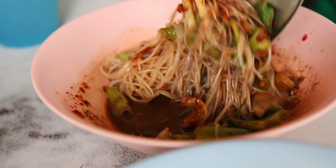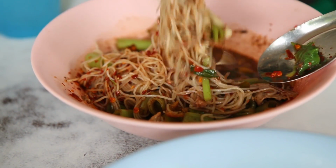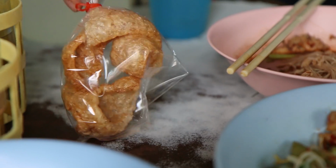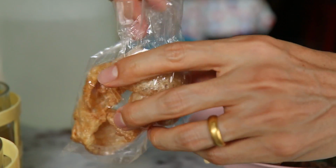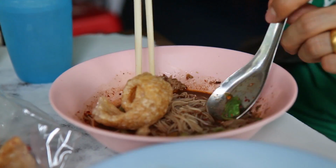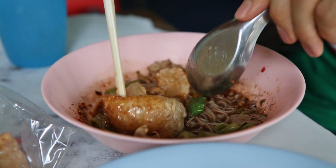And usually I add a bunch of scoops of vinegar, but it's already pretty sour. That's awesome. And you can also take some cab moo, which is crispy fried pork skin. Lots of people like to take these. And you can just put it into your bowl. You can either just eat it whole, or you can just kind of squash it up and let it absorb all of that delicious broth.